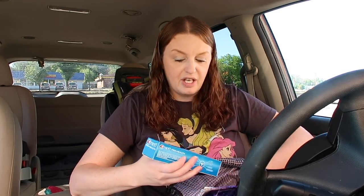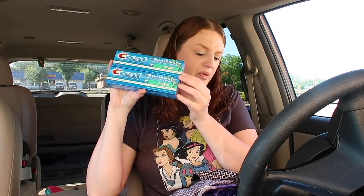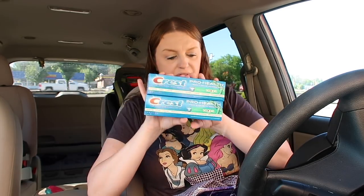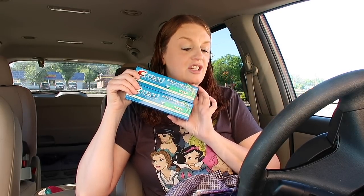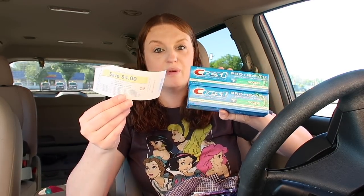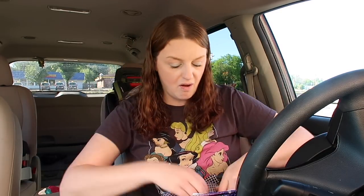I got the Crest toothpaste. The Crest toothpaste was on sale for $3. You guys would end up, was it $3? You guys, I got confused because sometimes I don't write this stuff down. Yeah, it was $3 for the Crest toothpaste. I had a $3.50 off of 2 digital coupon. You would pay $2.50 for these, but then you get a $4 register reward, making this a $1.50 moneymaker. You guys would get those all for free.